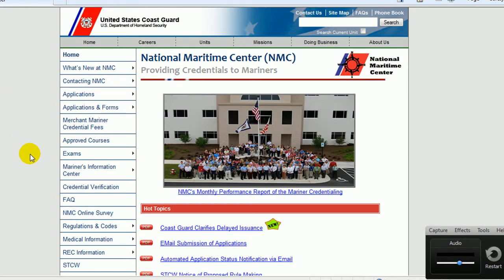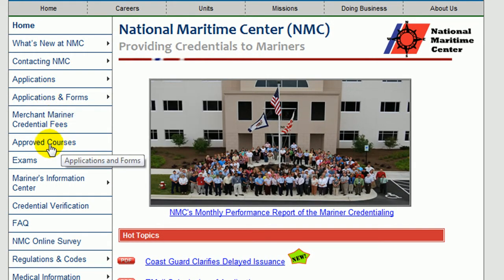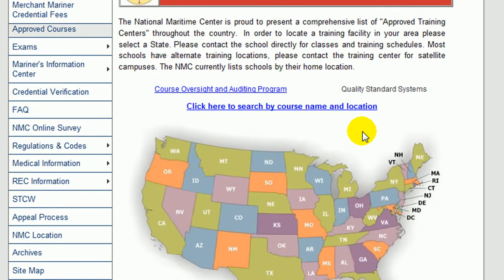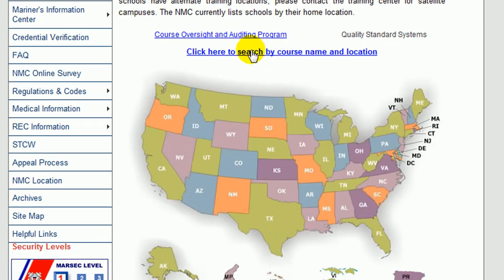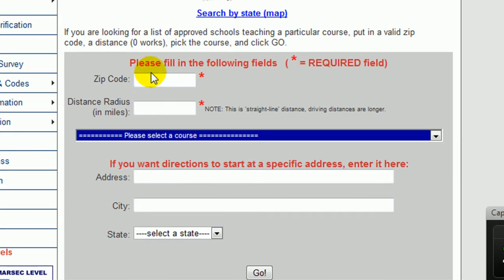Okay, here we are, and right here down the side you see approved courses. So you click on that, and that will take you to the National Maritime Center approved courses, and they're all over the country. So we'll click here to search for one. Find a school. Alright, I want to take the BSTs. So there's my zip code, 33948. I don't want to travel any more than 500 miles.